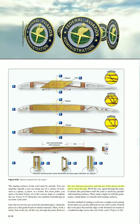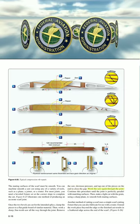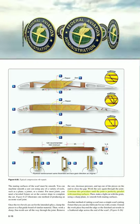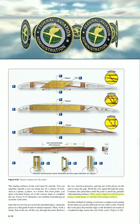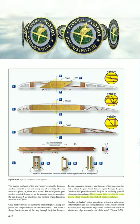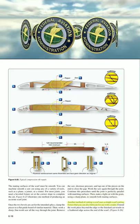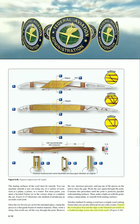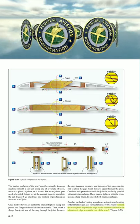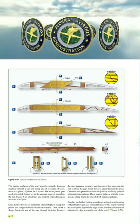Remove the saw, decrease pressure, and tap one of the pieces on the end to close the gap. Work the saw again through the joint. Continue this procedure until the joint is perfectly parallel with matching surfaces. Then, make a light cut with the grain, using a sharp plane, to smooth both mating surfaces. Another method of cutting a scarf uses a simple scarf cutting fixture that you can also fabricate for use with a router. Extend the workpiece beyond the edge, so the finished cut results in a feathered edge across the end of the scarf. Figure 6-26, 6-16.